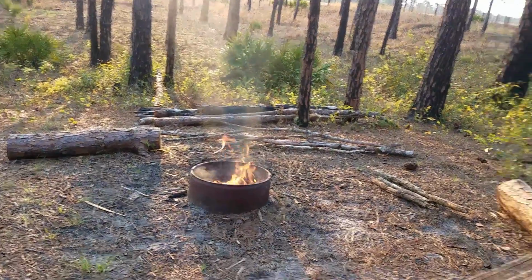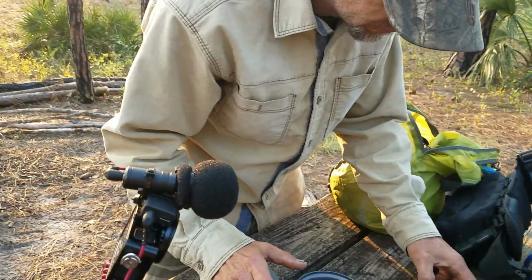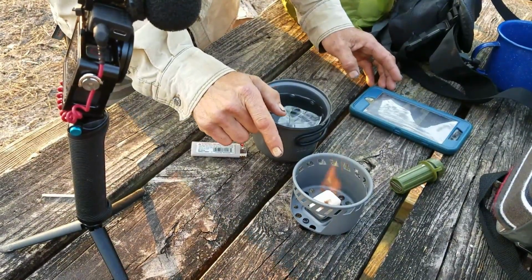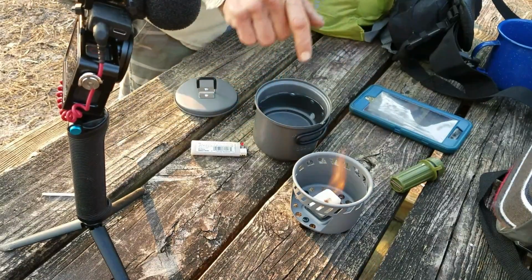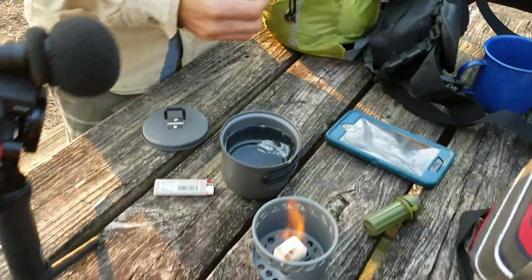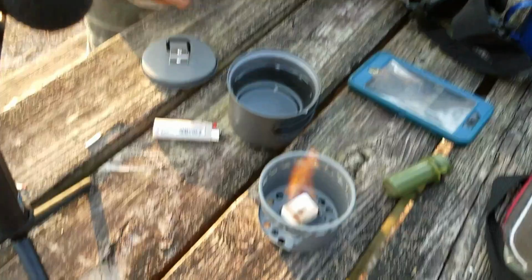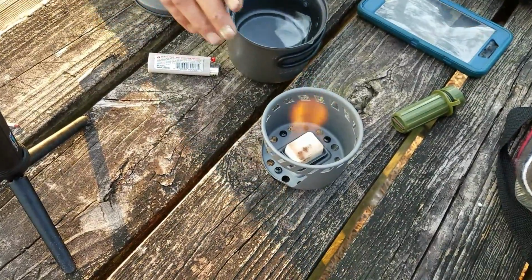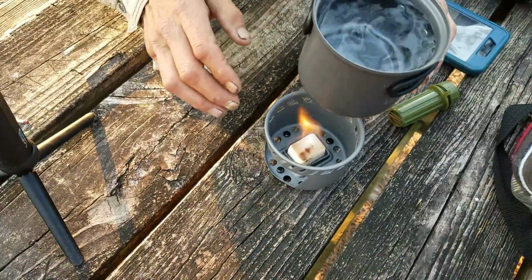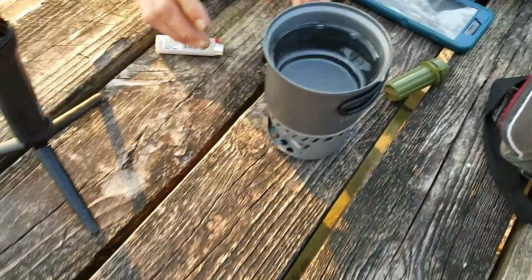Tim got this nice little stove from Walmart yesterday. Tim, what kind of stove is this? This actually came from Academy Sports. This is an Esbit. Oh, nice. It's a solid fuel burning stove with a matching cup on top, and we're going to get some water boiling. Oh, that's cool. It's got a little rack, so you put one little Esbit cube in there.